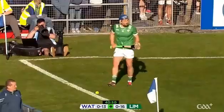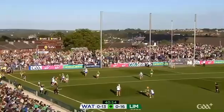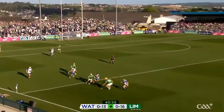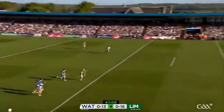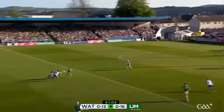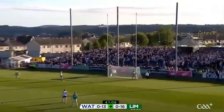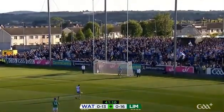Well, what a start this has been to the bank holiday weekend for the 12,000 packed in. Getting their money's worth so far. Tom Morrissey does well. Adam English is away. Morrissey spotted him. Open road in front of him. Little look over the shoulder, but he can't find the finish.